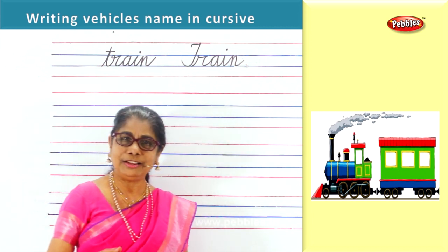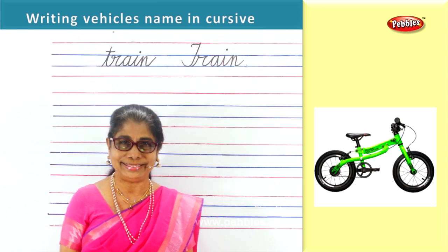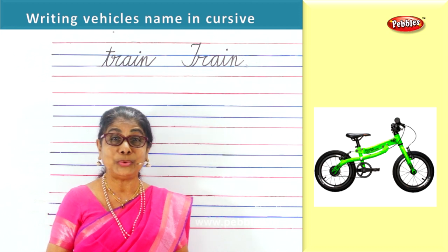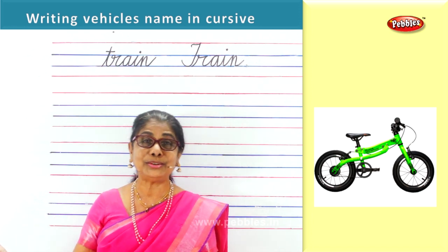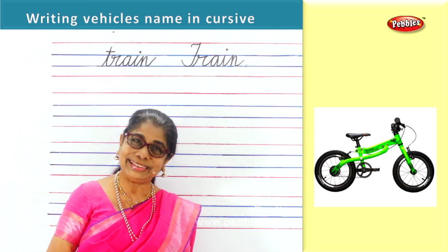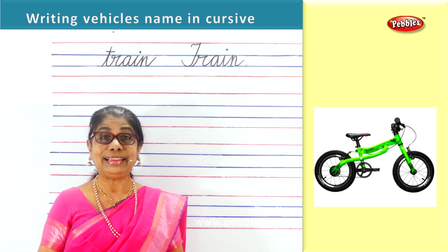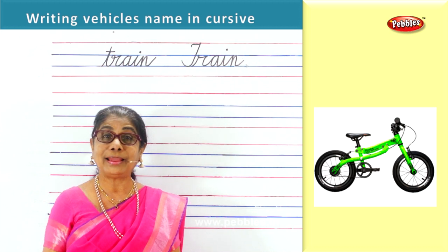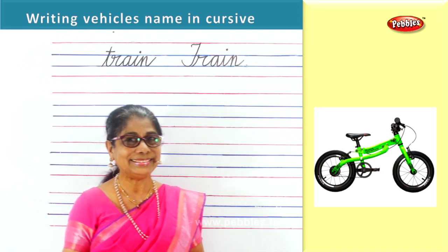Sometimes daddy says, good, you are big now. You can cycle. You can go to school on a cycle. Yes? And you practice cycling at home with daddy. And you're so happy. You like to take the cycle to show your friend. You like to cycle along your street. Yes? Spell cycle. C-Y-C-L-E. Cycle. And when you go to school, you keep your bag at the back and you hang your water bottle and off you go. Let's write cycle.